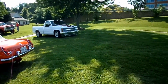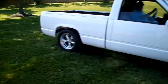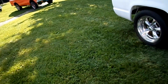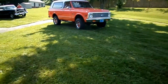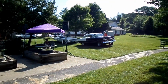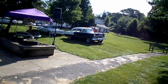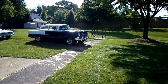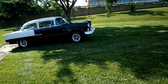There's another Chevy lowered. It'd be on YouTube, so it'd be on Facebook more than anything. They haven't started the music or anything yet, but it's starting to get full. This one looks like it might be set up like a gasser here. Can't tell. Yeah, it's got the front end jacked up a little bit. If you see the mark right there, it flips the front.